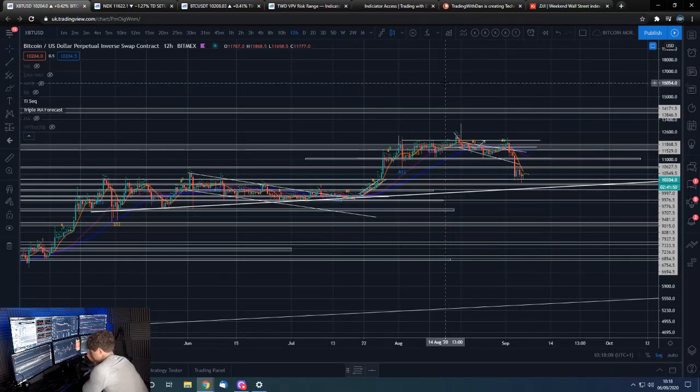Obviously we're not going to have a lead from US markets, but we are going to have a lead from other global markets tomorrow, because they are open, but the US market's not open for Labor Day.